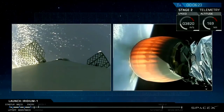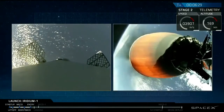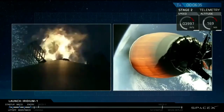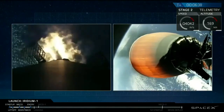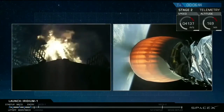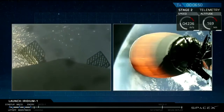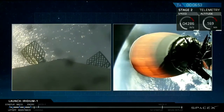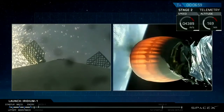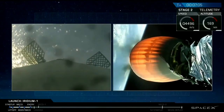Acquisition of signal, first stage recovery. Entry burn startup. Stage entry one burn FTS shut down. Saved. Stage 2 FTS is saved.